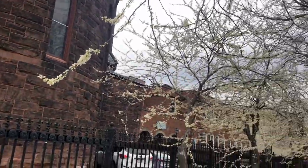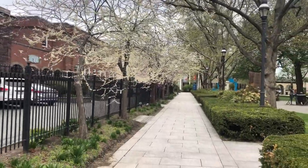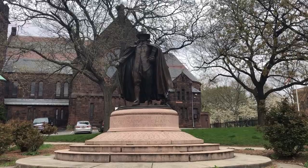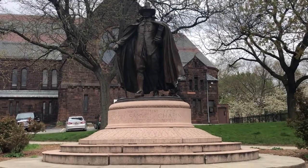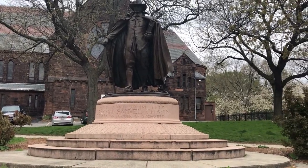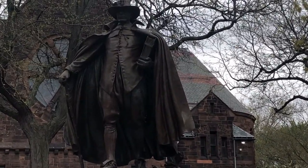It's really nice out in this courtyard. Now, this statue, I believe, is of the founder of Springfield, or at least one of the founders.